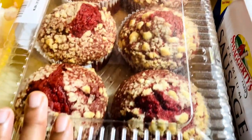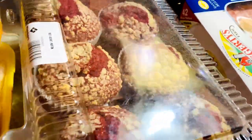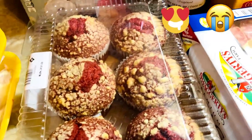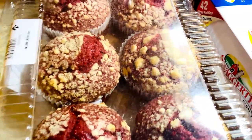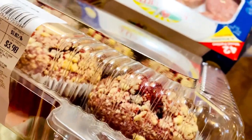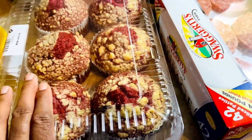Over here, I bought these. I know, why do I buy stuff when I know I'm about to get right. Okay, so I bought these right here. These are red velvet, y'all. I was looking at the blueberry, and then when I saw that, I said, man, I love a good crumble on top of my cupcakes.